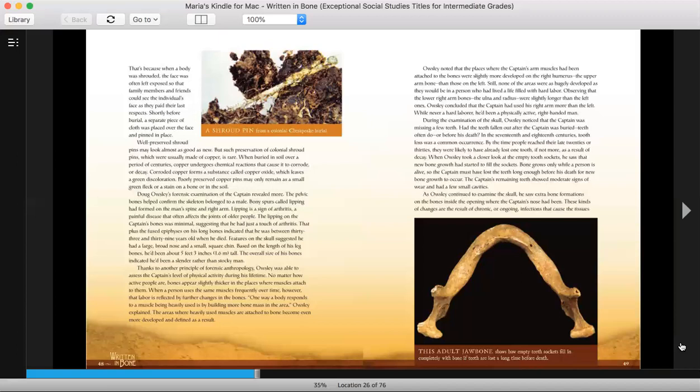One way a body responds to a muscle being heavily used is by building more bone mass in the area, Owsley explained. The area where heavily used muscles are attached to bone become even more developed and defined as a result. Owsley noted that the places where the captain's arm muscles had been attached to the bones were slightly more developed on the right humerus, the upper arm bone, than those on his left.